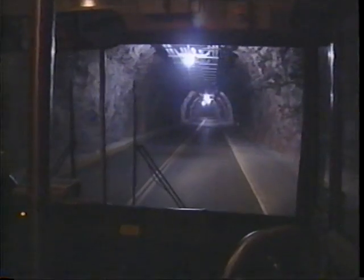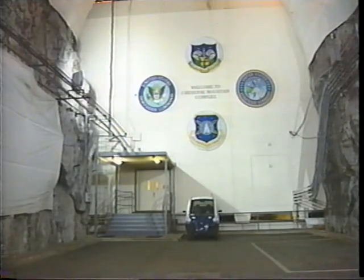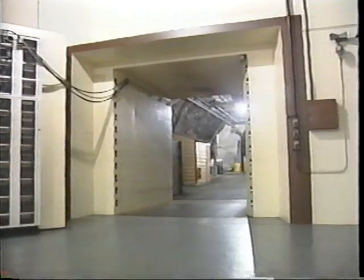40 years ago, the Defense Department hollowed out Cheyenne Mountain and placed a sophisticated radar station inside to detect incoming missiles from Russia. NORAD was built with nuclear war in mind.